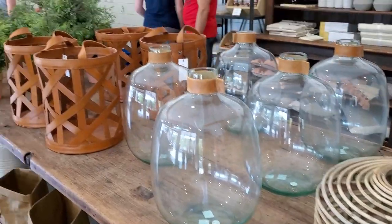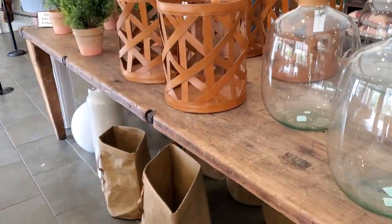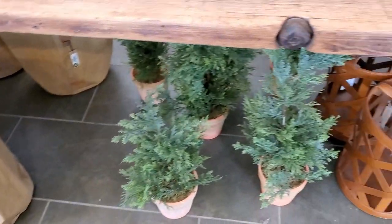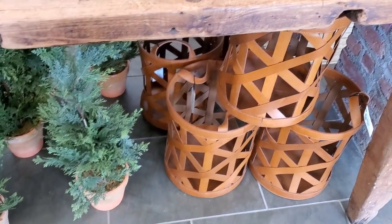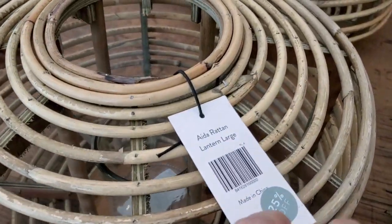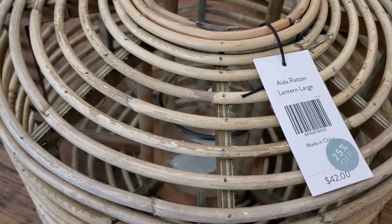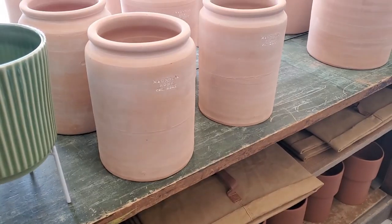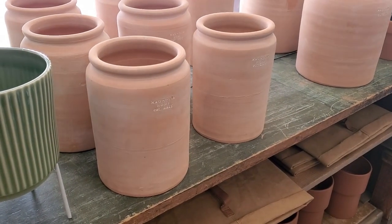Then I entered the store. It's very little, but you can find many items at a discount. And because it's the 17th anniversary of the store, there is an additional 17% off on all the items. And yes, as you can see, there are many different items like decor pieces, candles, and accessories at a very good price.